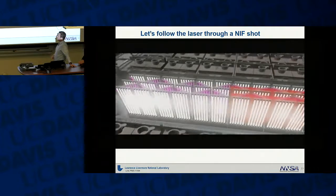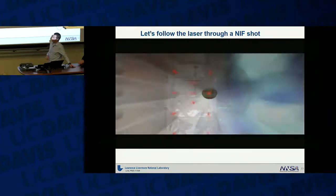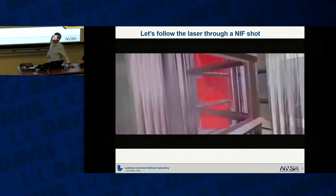So we have fast optical switches called Pockels cells that can switch this laser back out of the multi-pass system and out into the switchyards.